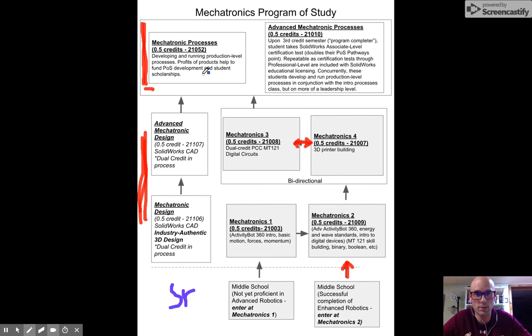So for example, if a student comes in and they say, hey, I really want to get up here and do these processes classes, get an industry certification in SolidWorks. So I'm going to do processes classes, and I want to do the dual credit class, and maybe I want to take a little bit of mechatronics 1. That's fine, as long as they have 3 credits total at the end of their senior year on their transcript. We're fine with whatever they want to do. Just opening it up, and then we'll see how it goes. So that's basically it.